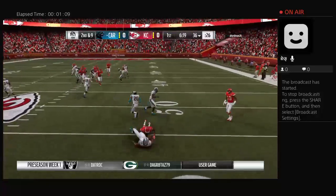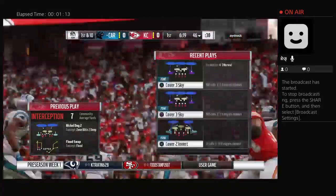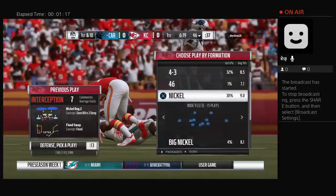They'll set up to throw. Into heavy traffic, and it's intercepted. Picked off at the 46. And they will set up shop at their own 46-yard line.